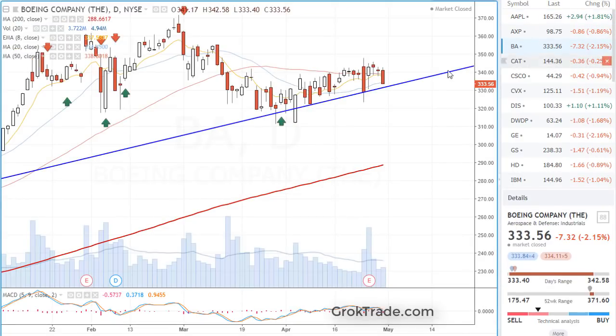BA down 2%. I got a buy on that one, but I'm going to stay with my buy as long as it stays above this trend line. Any other big movers?